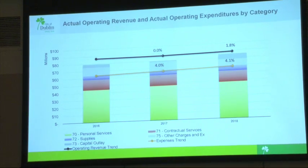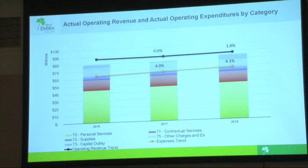These tend to be the non-recurring type charges and aren't really representative of our daily operational costs the way the other three categories are. The categories that remain include personal services, contractual services, and supplies, and these are the categories that most closely align with our expenditures to provide city services and daily operations. The orange line shows the trend in expenditures related to these expenditure categories.